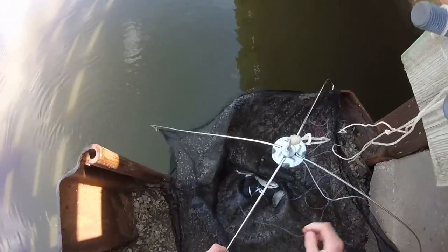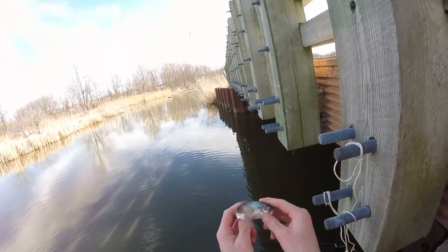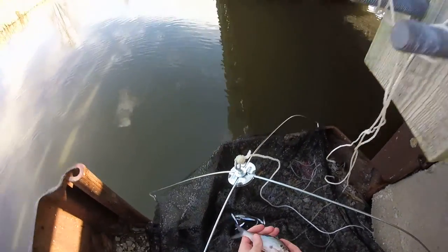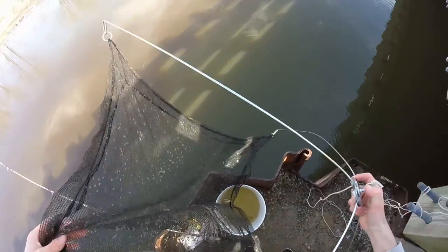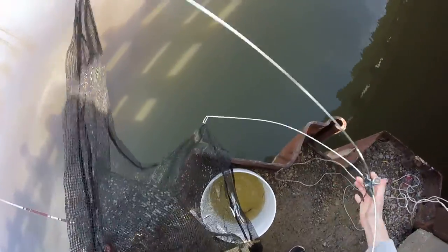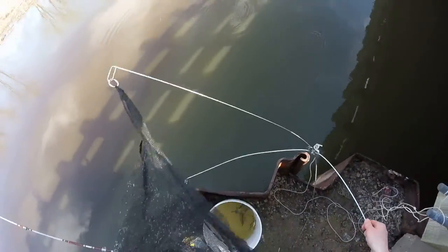Shad are fun. So right here, this is the gizzard shad. Couple little guys. And some minnows. You know what? I'll just take the minnows. You can never have too many of those. And these are emerald shiners, if you were wondering.